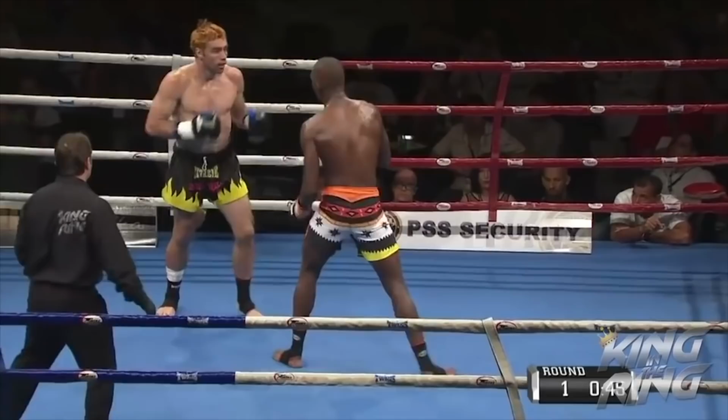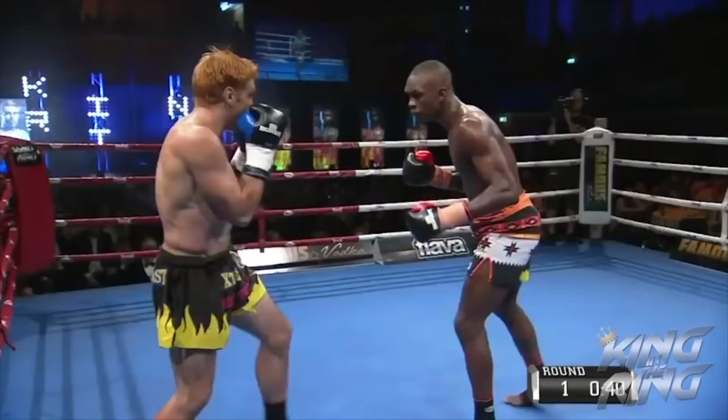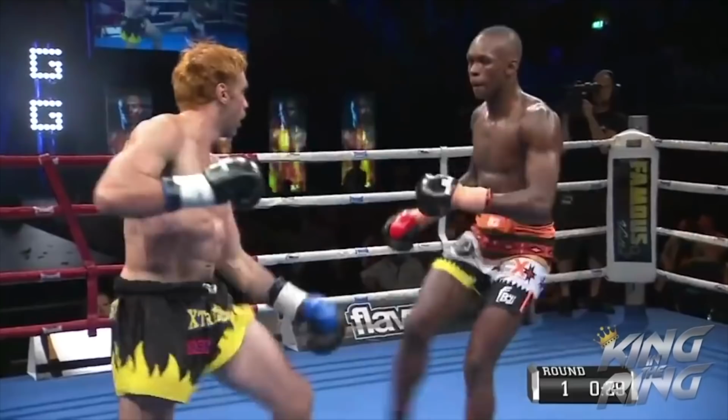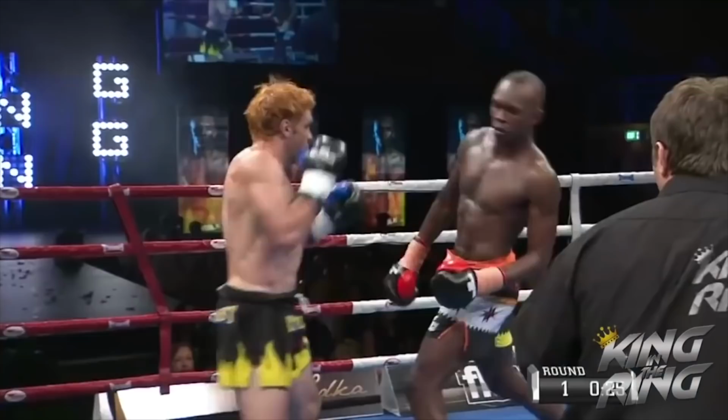Heavy right hand off the uppercut. Goes downstairs with the left hand liver shot as well. Adesanya doubling up. Pulls back Mayweather style. Now he switched to southpaw again. All class, Adesanya. Makes it look so easy. That one came off the shoulder. Left hook, right hand counter, second face. Beautiful work from Adesanya. Another heavy right hand.